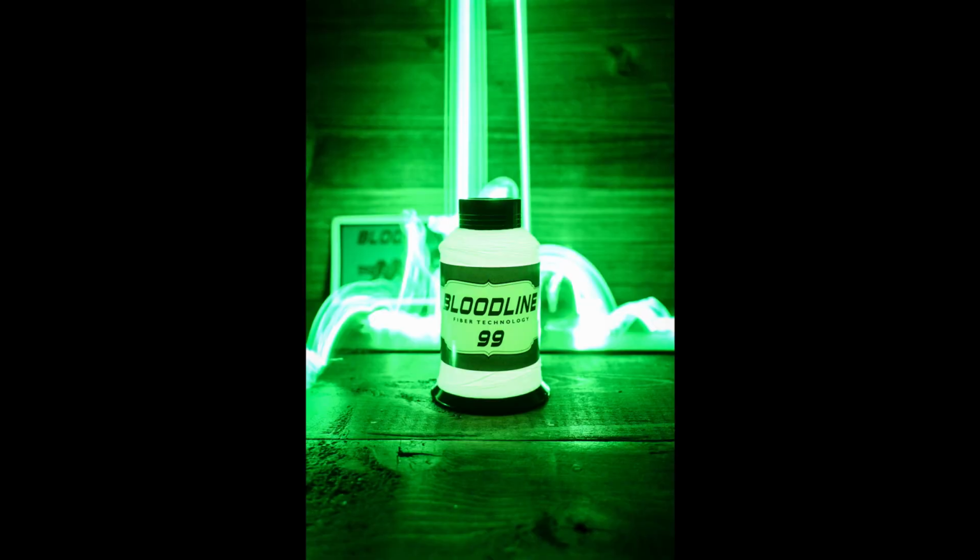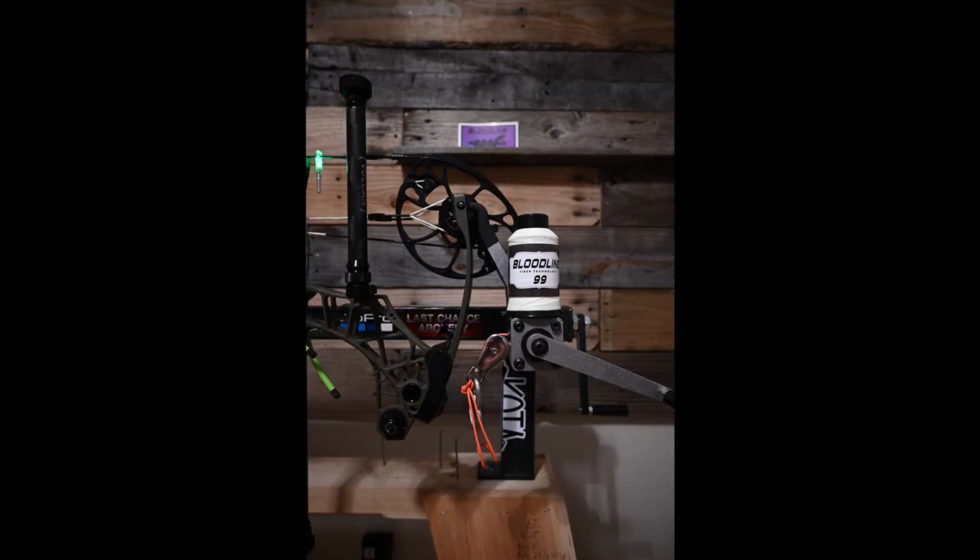Enough self-promotion. Bow builds. So you just saw in the intro that I received some strings from Addiction Custom Archery, Addiction, whatever. But they sent me some strings. I was actually contacted by Bloodline Fibers to do some photos and some promo stuff for their new string material that they have coming out. At the time I'm filming this, this actually wasn't released yet, so when you're seeing this, it is going to be available on the market.